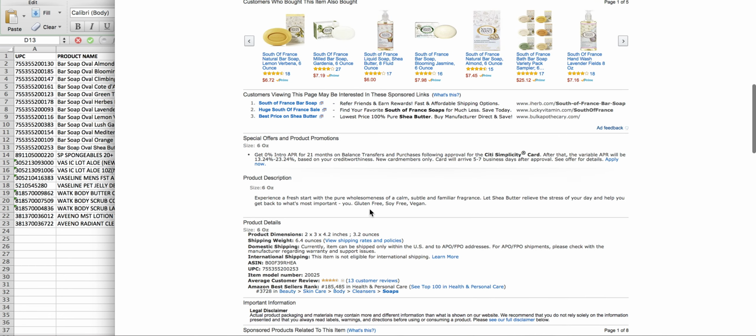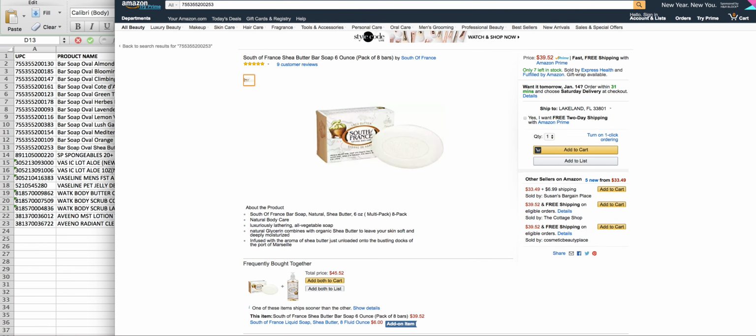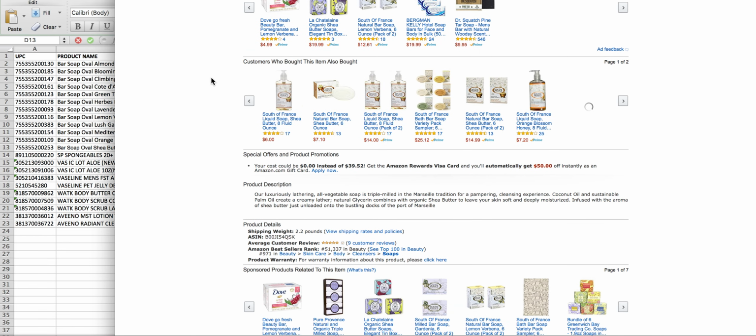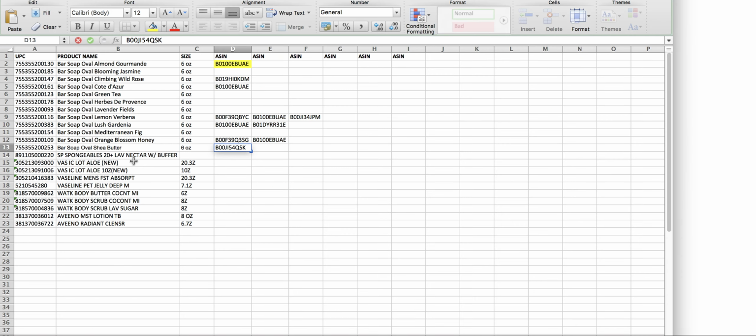That's a bad ranking. Bad ranking. We go back. Okay, Shea Butter. Maybe start with the sampler pack, the variety pack, because that's the one we care about the most. Make sure that it's in here. Shea Butter is in here, so third party, stars, good ranking. So that's a happy day when we find those.